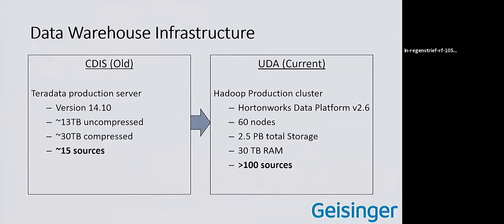What we switched to, based on the need of, we need more than 15 data sources in our infrastructure, we now have over 100 data sources. We switched to a Hadoop production cluster. We're currently on 2.6, moving to version 3 very shortly. That is a 60-node cluster with 2.5 petabytes of storage and 30 terabytes of RAM. So you can see that we went from 30 terabytes of compressed storage to 30 terabytes of RAM in the new system. So it's a very significant change in what we were actually trying to accomplish.